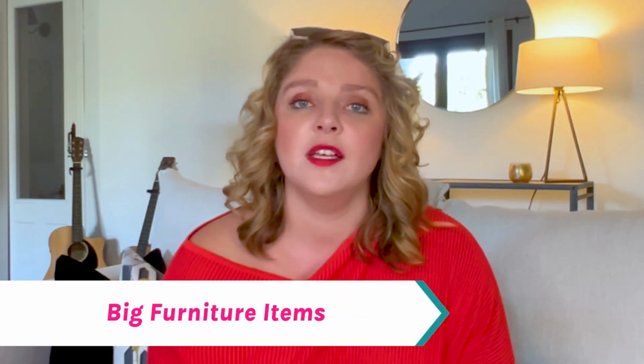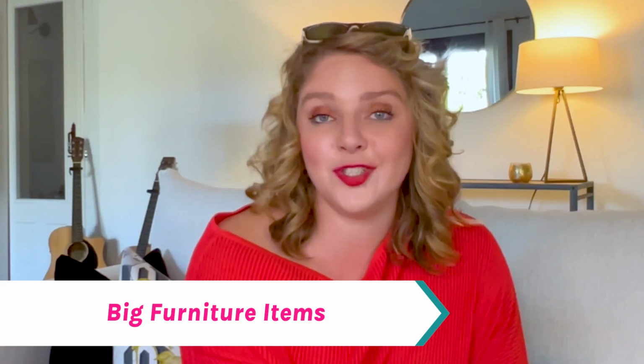Our first section is the big furniture items. Now this really goes to our install team, as in the muscle, the people that are going to be lifting that furniture into the property. So this includes things like our sofas, our beds, all of our larger items.